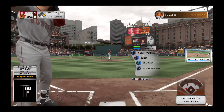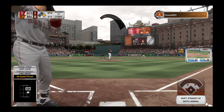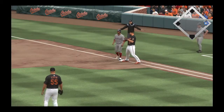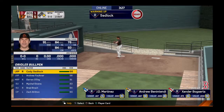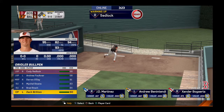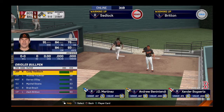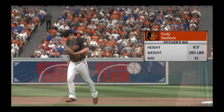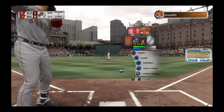Stepping in, J.D. Martinez. He could really use a knock here, 0 for 3 in the game so far. First things first, here's the throw over. Just keeping him close. Number 29 is ready, and he'll take the ball from the manager. Number 29.